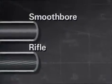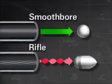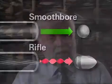Rifling came first. What that in fact is, it's grooves inside the barrel that twist the projectile as it is pushed down the barrel. Now this twist makes the projectile spin, and so therefore it stays much more stable in flight for much longer. You point a gun at a target with a pretty fair realization you're going to hit it.